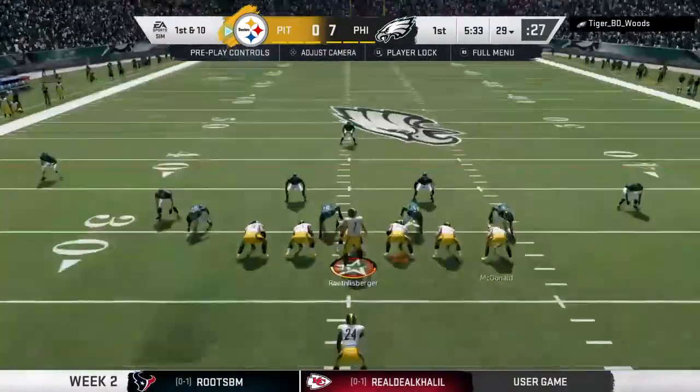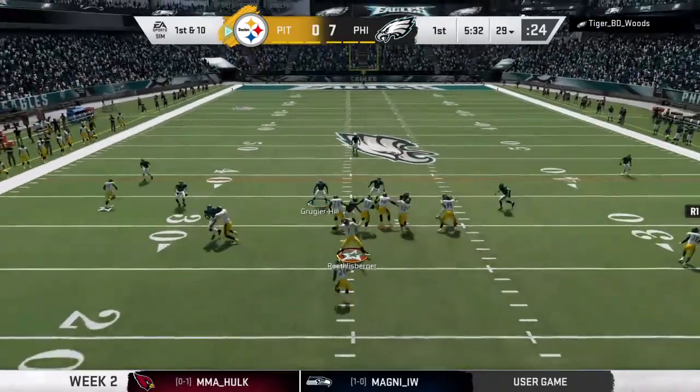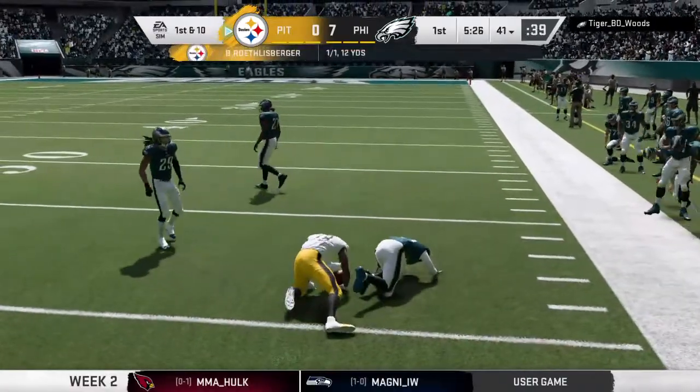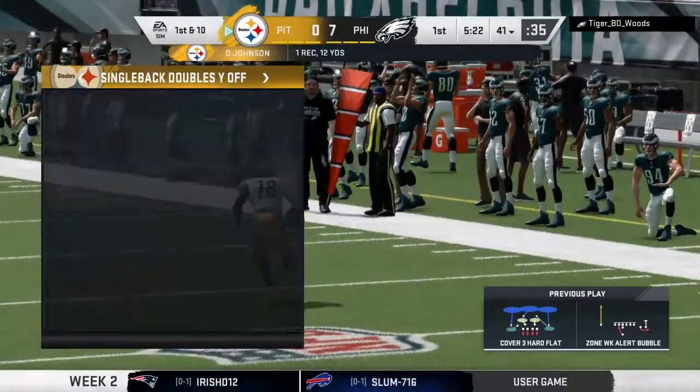Big Ben and the Steelers with a 1st and 10, just shy of the 30. Complete, it's Johnson. And they get him down, but not before he takes it across the 40-yard line. 12 yards that time at a Pittsburgh 1st.